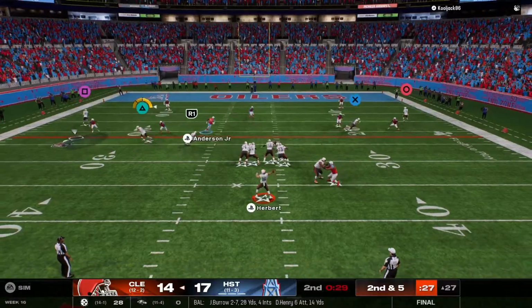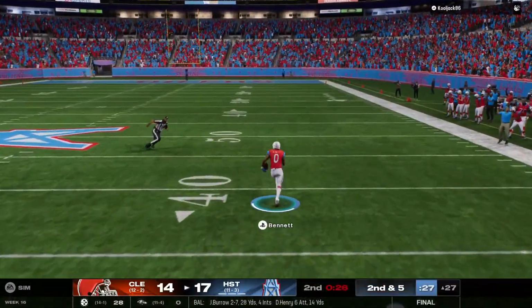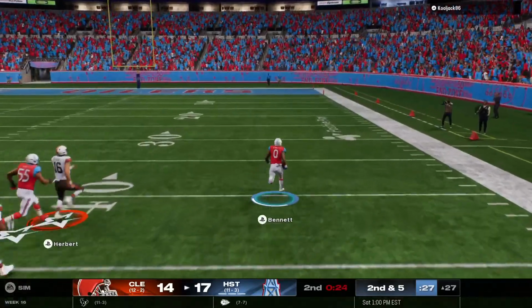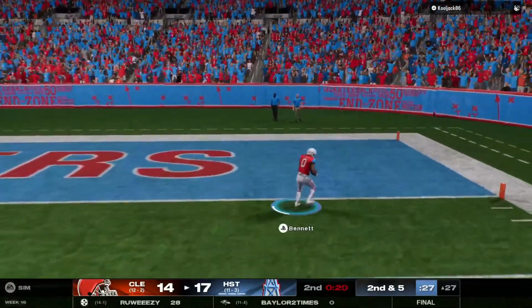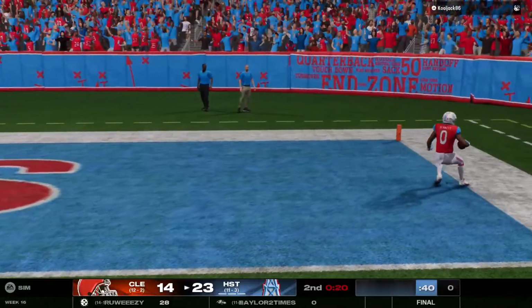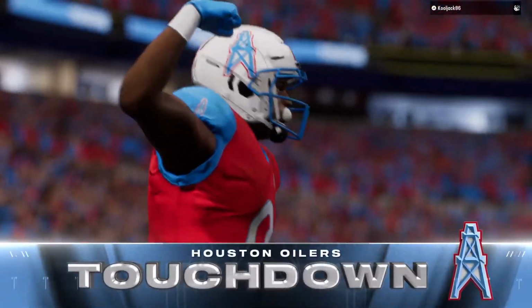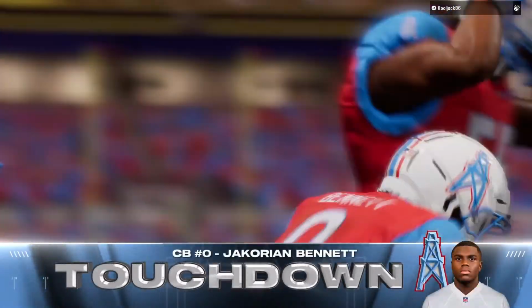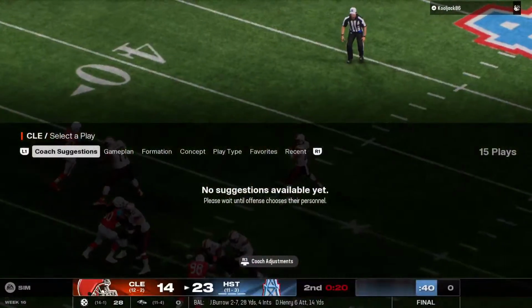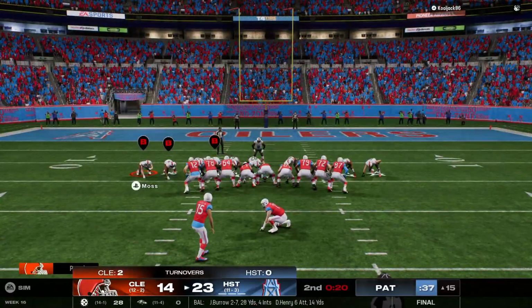Herbert to throw once more. It's another first half mistake. He's intercepted again. Jacorian Bennett has it. Hits the 20. And he takes this one back for the pick 6. That play, Brock, that play was beautiful. Not just making the interception, but then seeing the return slowly come together in front of him as he took it all the way to the house.